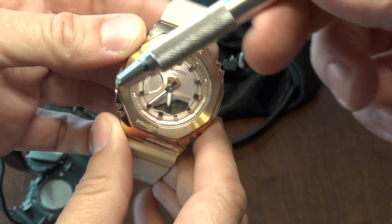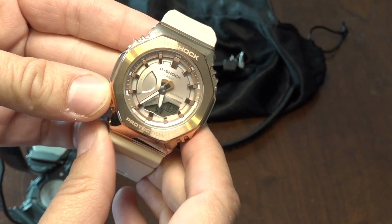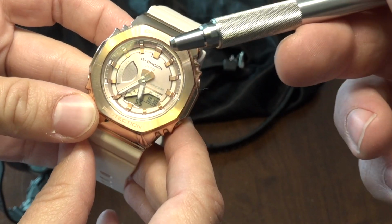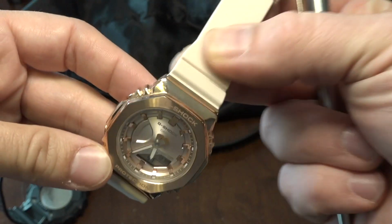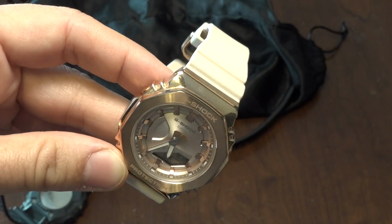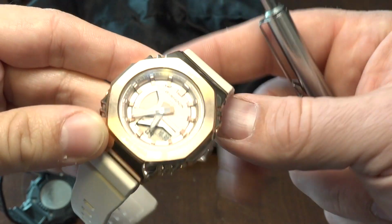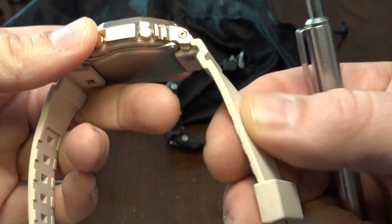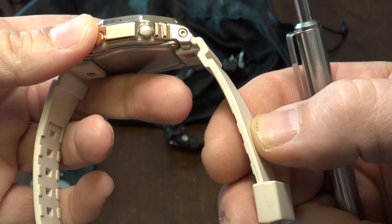Yeah, I mean that's the thing. When you're wearing formal clothes at church, you get your dresses on. This isn't a gaudy pink color that some fitness watches have that would clash. A lot of G-Shocks that have a white band, the white ends up getting yellow.